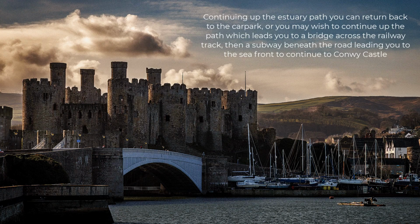And then you can walk along to Conwy and the castle if you want to, or you could return back into the reserve, but it's worth a nice walk up to the castle and see the views there as well. Fantastic place, really loved it. I encourage you to go.